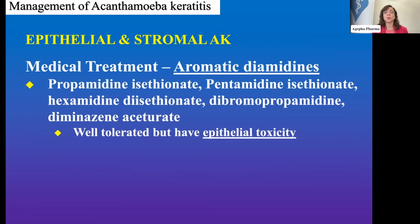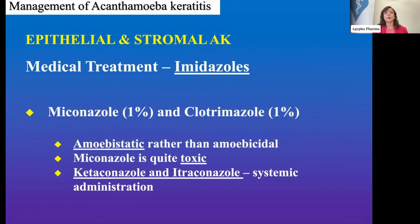And usually we combine this with one of the aromatic diamidines, the propamidine or the hexamidine. It's well tolerated, but it can be epitheliotoxic, and after a while patients can complain of toxicity from the propamidine, and in some patients we had to stop it. Now, if you don't have these, then imidazoles also can be useful, but they are amoebistatic and they will not work as well for the cysts.